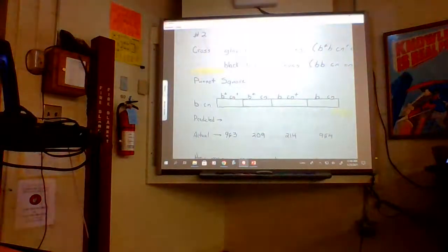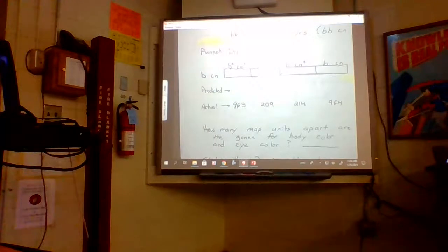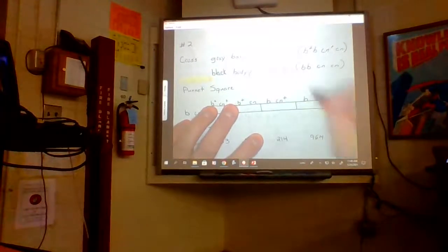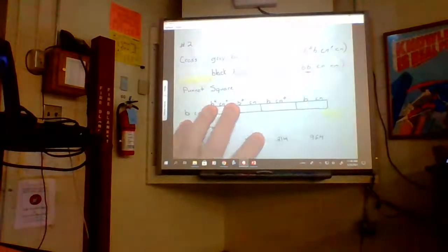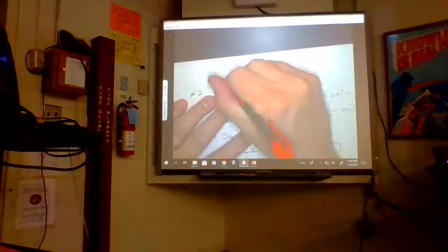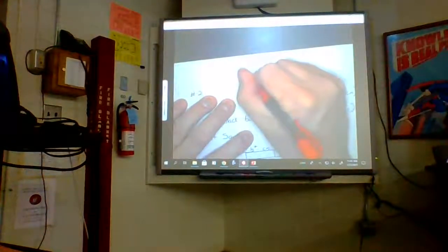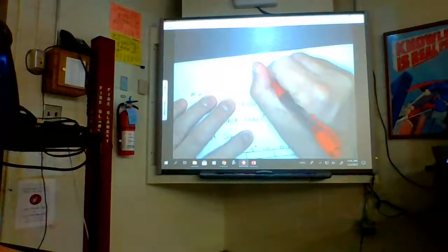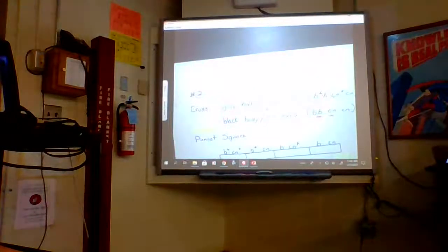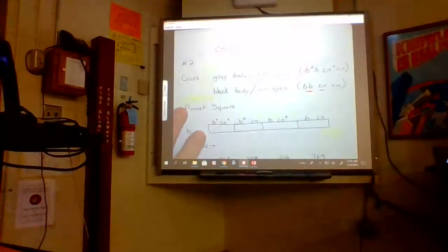you'll see some data that will reveal to us the distance between the body color gene and this new cinnabar eye gene. So by the way, CN stands for, I think I'm spelling this right, cinnabar eyes. Okay. This is going to tell us the distance between the eye color gene and the body color gene.